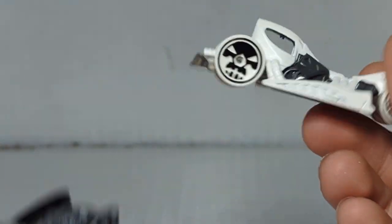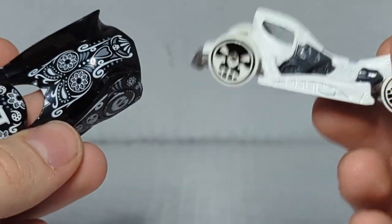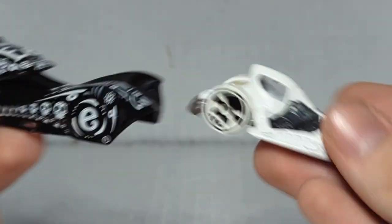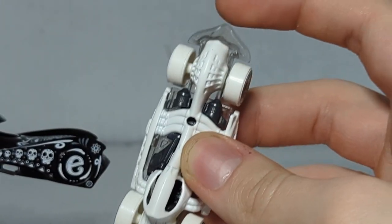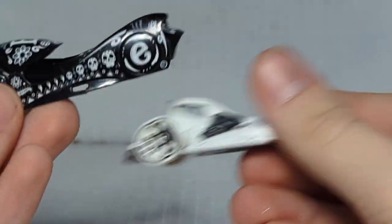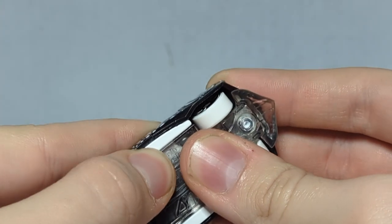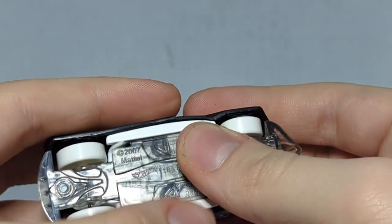Maybe it's meant to be a representation of the Grim Reaper, I bet. This is the skeleton and this is the cloak that he wears. That's why it's called Cloak and Dagger. This is the cloak, and as you can see, this is the dagger. You can see the sharp end there. But yeah, so there you go, everybody. That right there is Cloak and Dagger, the final car for today's video.